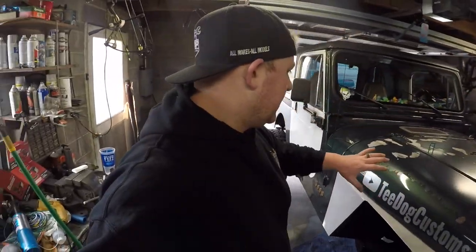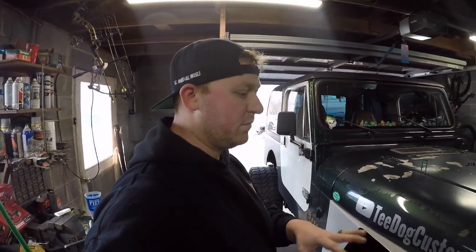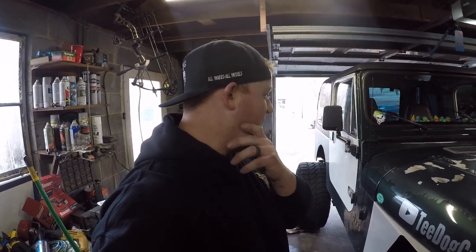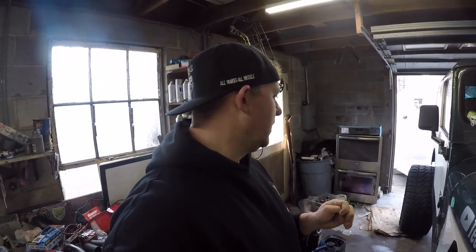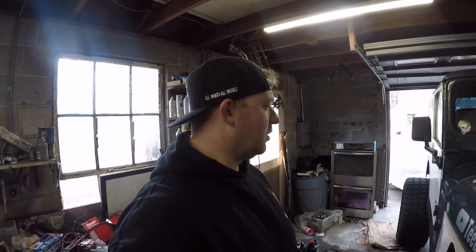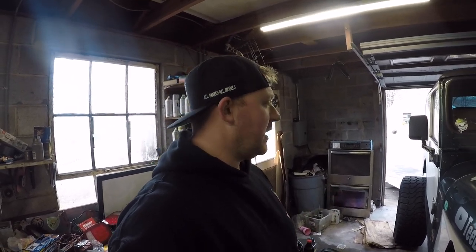I'm debating on wrapping the hood while it's off, maybe set up some tires and wrap it while it's off. I'm not 100% sure yet. It would be easier to get around the edges if it was all off of the Jeep, so I'll probably do that.